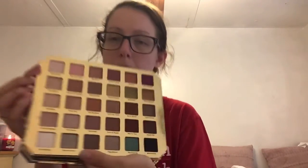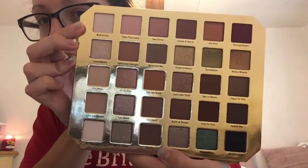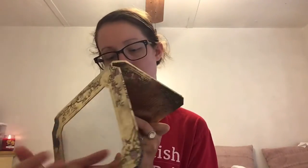Then we have the Too Faced Natural Lust palette. I got this also in my Sephora haul. This is what this one looks like. Very, very pretty. I love this so much. Very, very pretty. I've used this a couple times and my look always turned out so well.